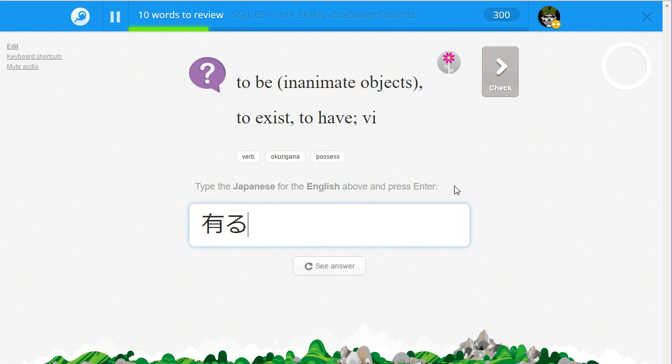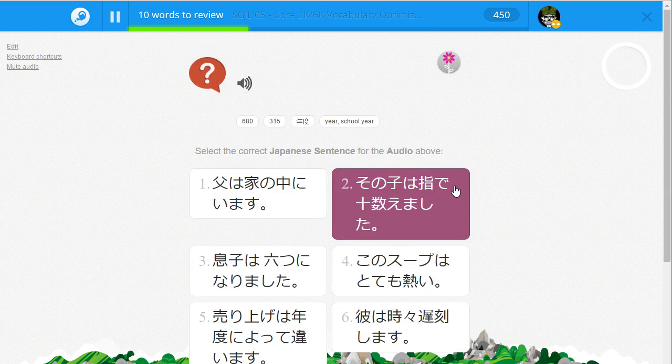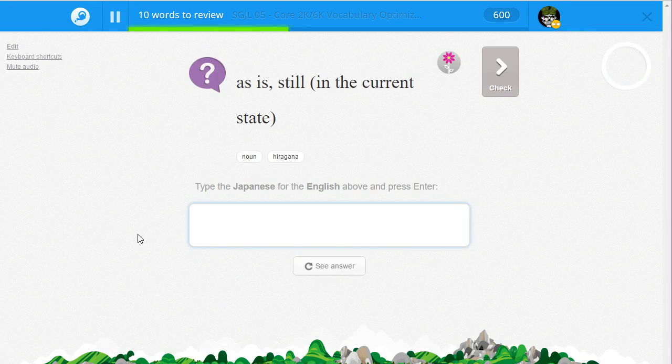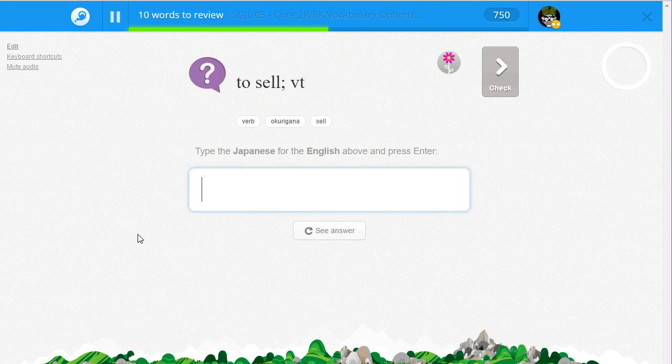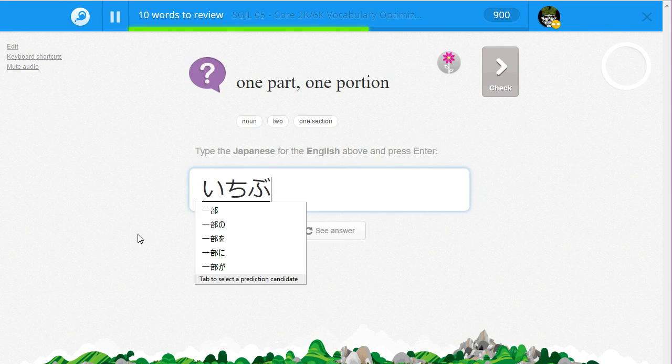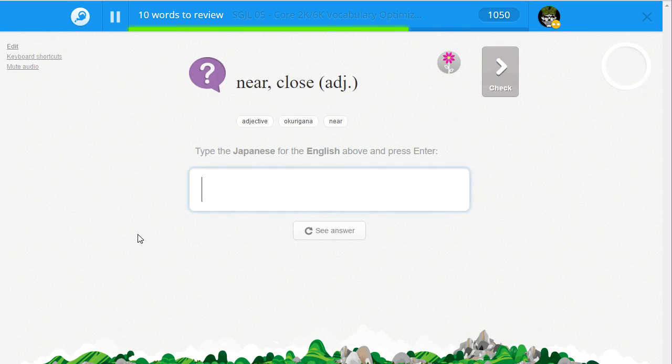Normally, it wouldn't be with kanji. ある。So that's the verb ある。売り上げは年度によって違います。Year by year. まあまあ。Yeah, and then mama is so or okay. 売る。売れる、売る。一部。Now this is an adjective, not an adverb.